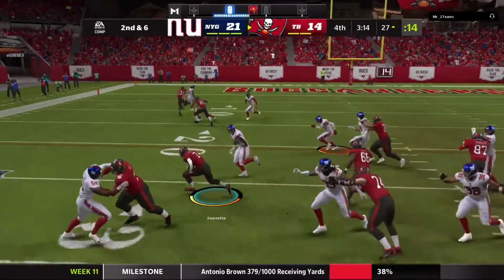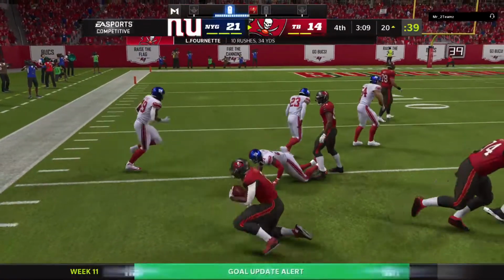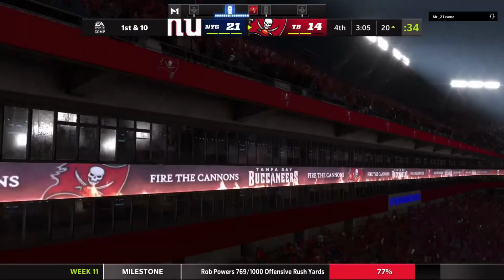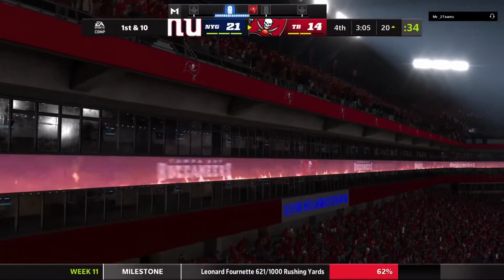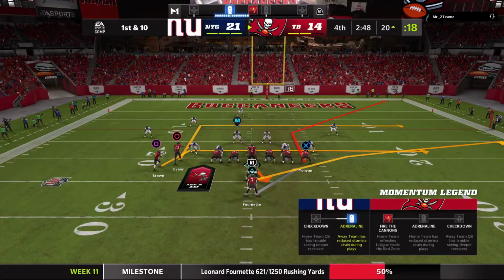On 2nd down, here's Fournette. And he's able to get it to the edge of the red zone at the 20-yard line. Nice job there finding room to maneuver, and he worked his way into another 1st down. And look, they had great field position to start, but boy, they've done a nice job taking advantage of it. Now they're just hoping to cap it off. The drive continues as they search for a tying touchdown.